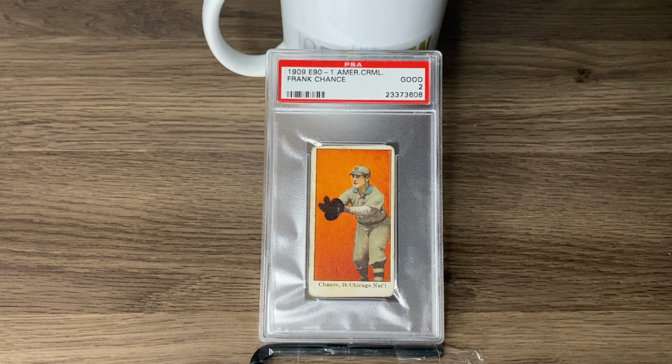So here we've got Frank Chance, one of the 3 famous Cubs from the 1908 season when they won the World Series, and then they had that famous long drought. And it was Tinker, Evers, and Chance that were the 3 big Cubs. There was a poem written about them that, in my opinion, probably was the thing that made them the most famous. And all three were Hall of Famers, and this is one of them.